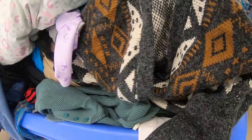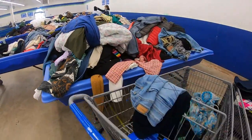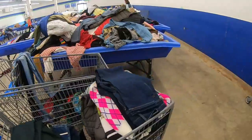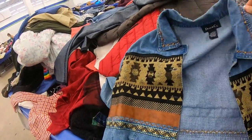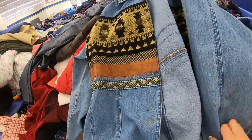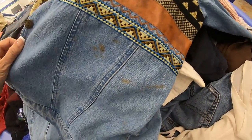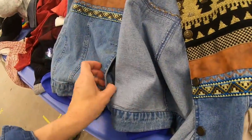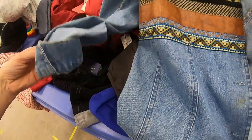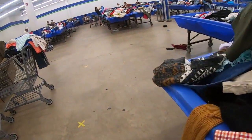Charlotte Russe, but I liked that print. So I'm trying not to catch too many people on film. But okay, Denim & Company. I don't pick up a lot of this brand, but I thought this was very good, but it was too stained. I really didn't want to try to clean this. Wasn't feeling it. But the jacket itself was very nice. I really liked this print. So you could tell I thought about it for a hot second, but I came to my senses.